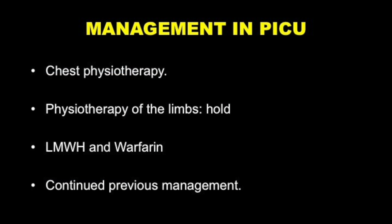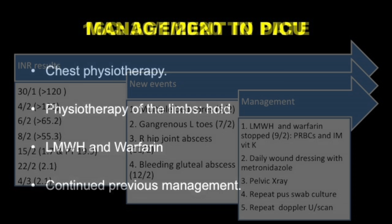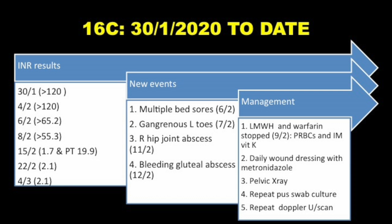So management in PICU, we had chest physiotherapy. Remember the child had aspiration pneumonia. The physiotherapy of the limbs which they had started was put on hold. Then the child was started on low molecular weight heparin at 20 units BD, and then warfarin at 5 milligrams OD. Then the previous management was continued. Later, when the child improved, had more movement in the left side of the body, and the aspiration pneumonia had resolved, the child was sent back to 16C.